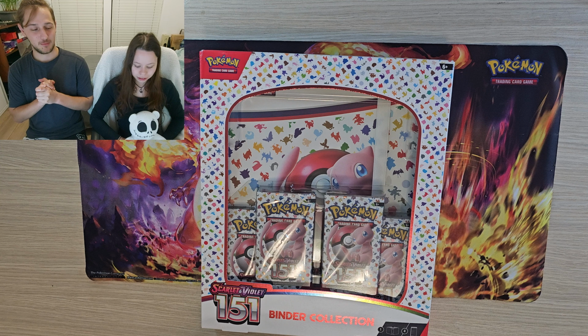Yeah, so basically the goal is to complete the 151 or see how far we can get into completing the 151. What do you want to start with? I want to keep this for last because I do know it has more packs. Also, the God pack can possibly be in here. So, starting off with the binder collection.